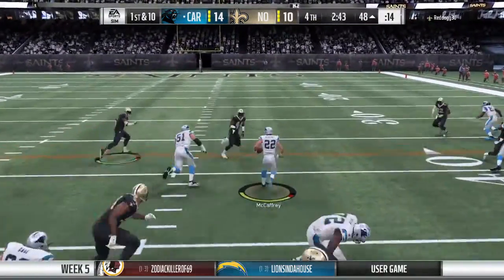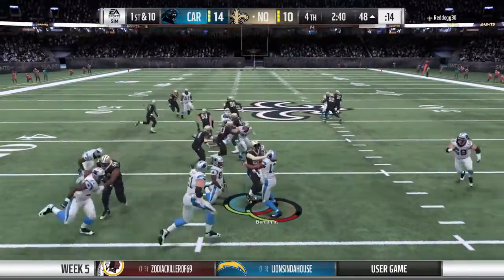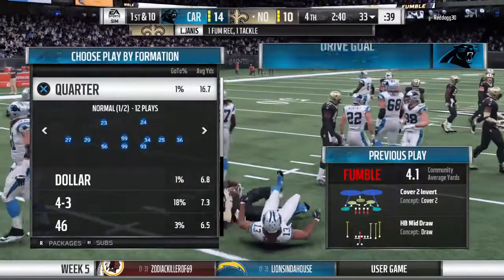They'll run it now out of the gun. Oh, no, he lost the football. And this is picked up by the Saints. And they have the football and will set up shop at the 33-yard line.